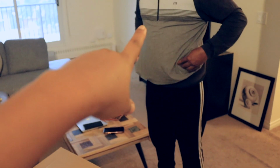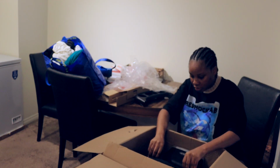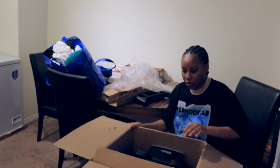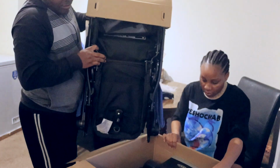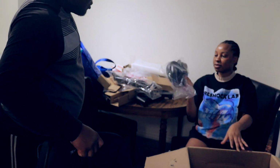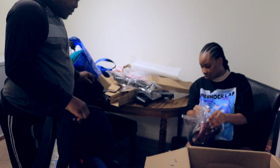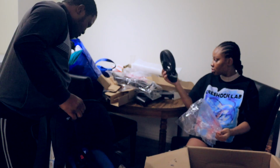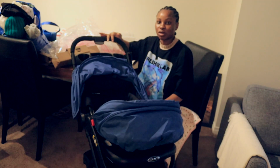Yeah, I took some maternity gowns that I knew I would need. Look at the top that my husband took. He just took this top. Please, let me set you guys down and bring this thing out. This is the car seat part of the thing. This is the stroller and the car seat together.